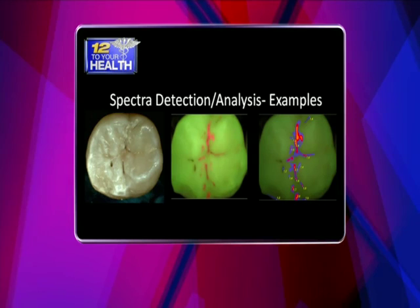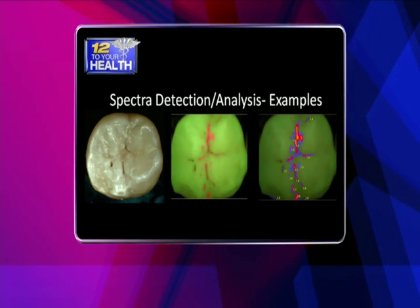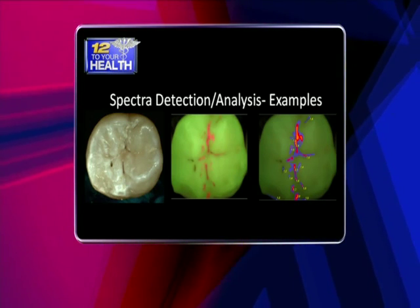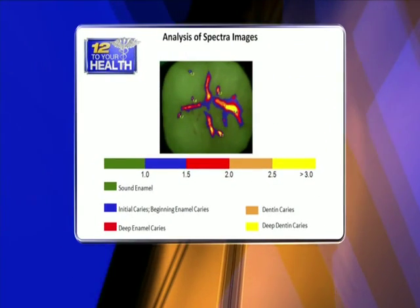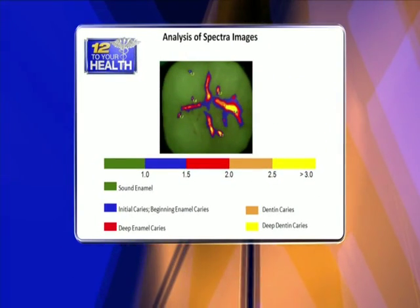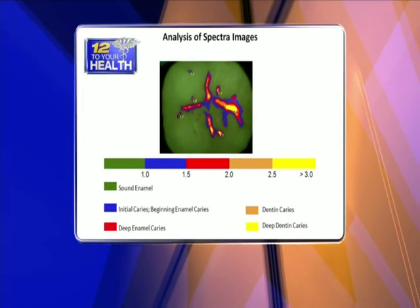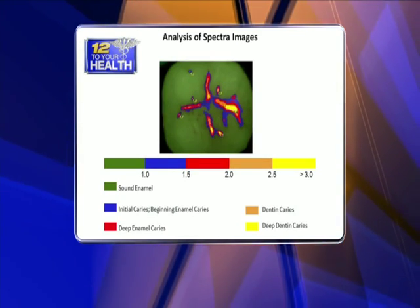So you'll see on the screen, on the right-hand side, just like a Doppler radar, healthy enamel will show up as an apple green color. When we have initial caries, it'll show up as a blue color. When the cavity is in the enamel of the tooth, it becomes a red color. When it's a little deeper in the secondary layer, which is called the dentin, it'll become an orange color, and if it's very deep, it becomes a yellow color. Oh, so it's just like a storm.